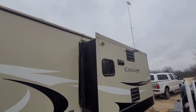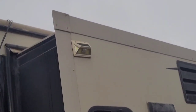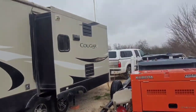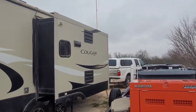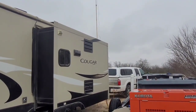I added this solar light right here on the back of the camper. You see it right there? It looks over the generator, so if all of our power goes out, that comes on and lights up that whole area so I can see the generator in case I need to do something with no power. It's just a big upgrade to have, to cover all the bases.